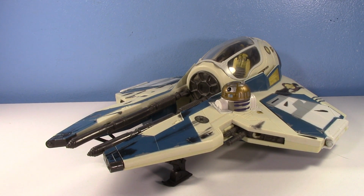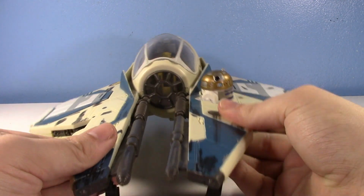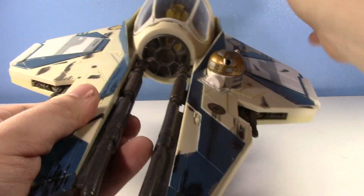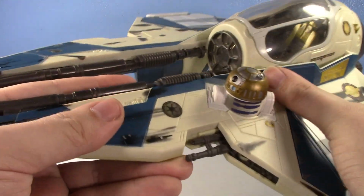And it's great. I've had the Anakin version of the Starfighter ever since I was a kid, and my brother gave me his Obi-Wan Starfighter from the start of the movie, but I still needed Obi-Wan's second Starfighter from Utapau, and here it is. I haven't talked about this ship on the channel at all yet, so I figured this would be a nice chance to look at it, even though this is, as many loved toys are, a little discolored and a little dirty.